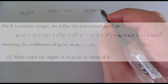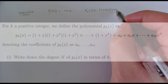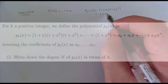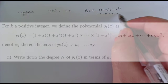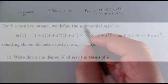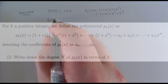Okay, so P2x is going to be what? It's going to be 1 plus x times by 1 plus x squared. If I expand those brackets, what's that going to give me? 1 plus x squared plus x cubed, isn't it? Okay, so still not really see what's going on just yet.